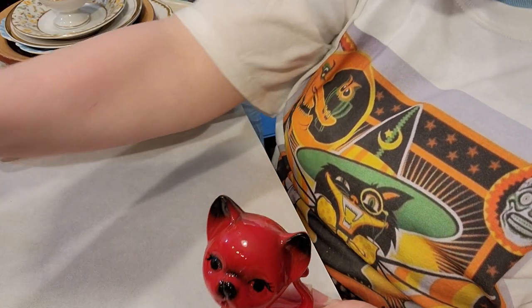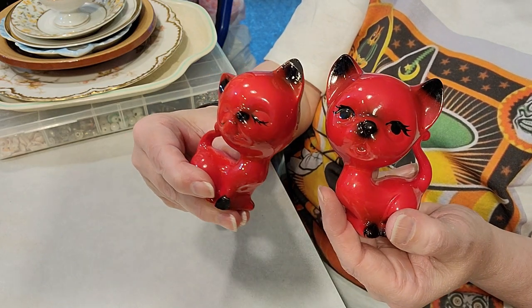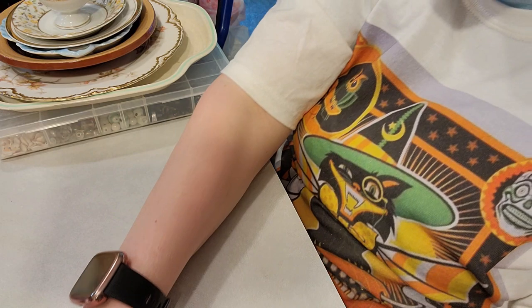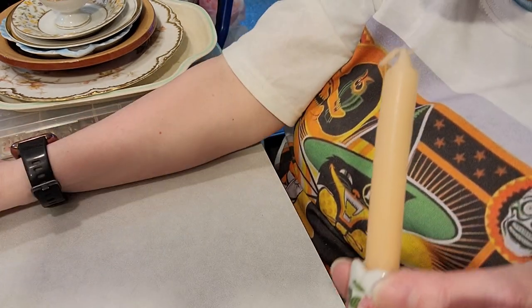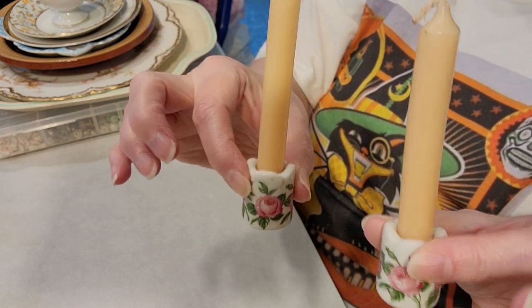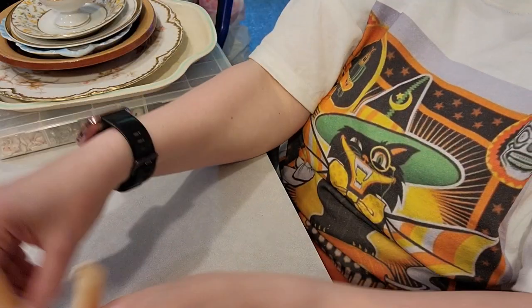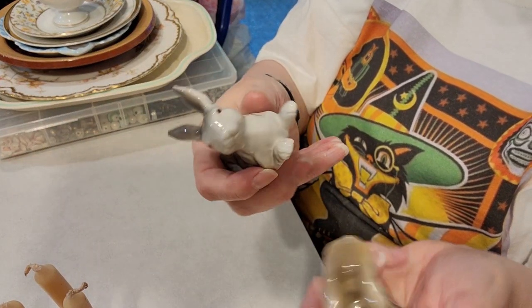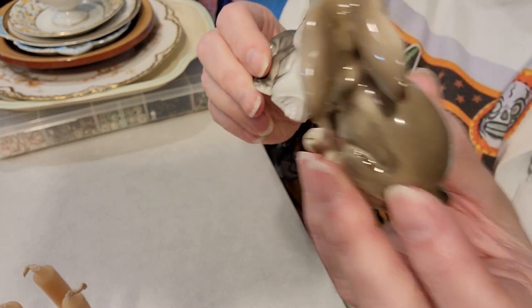Okay, these I thought maybe were salt and pepper shakers, but they're not. They are two cat figurines. So cute. Oh my gosh, so amazingly cute. Then I have a set of six of these little, they don't say they're from Germany, but I have a feeling they are. They are all the same, really pretty pink rose pattern, and they do come with the candles. So that is a set of six of them. Two, and then here are the other two. So a whole set of six of those. And then another thing I kind of thought at first was salt and pepper shakers, but they're not. Little porcelain bunnies. So this one's a little grayer, this one's a little browner.